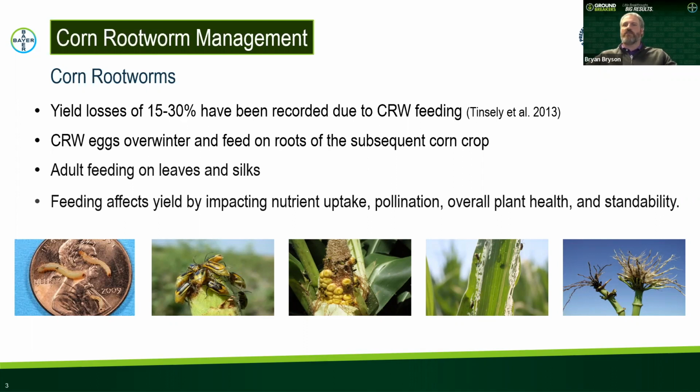Here you can see on the slide a few pictures of Western corn rootworm, some damage to roots and leaves, and these insects will overwinter and feed on the roots starting in the spring, and then emerge later on in the summer as adults, as we'll see on the next slide here.